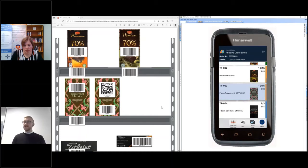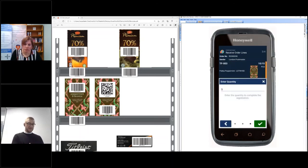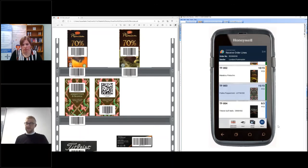And then it says here that I still need to receive 5. And let's say those 5 have this barcode, this GS1 data matrix barcode, and I'll just scan that. And as you can see here, we skipped a few steps, went directly into validating the quantity, and that's because the data of the lot number and the expiration date was already in the barcode. So that's really clever, and now that has been done.